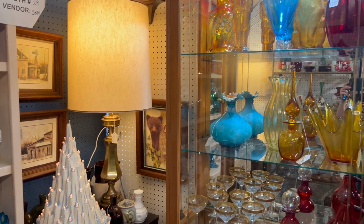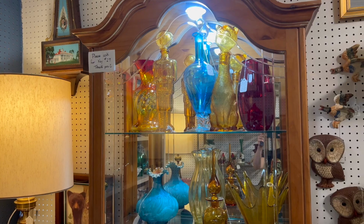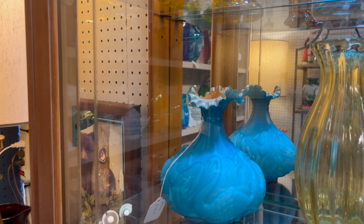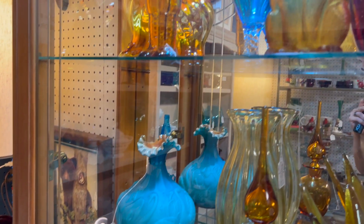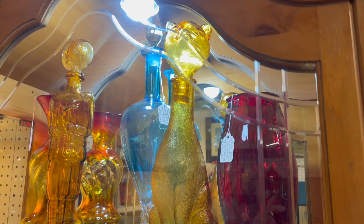They also have a vintage ceramic lava Christmas tree and lots of pretty blue glass. And I think I'm definitely going to need to get a closer look at that satin vase in the showcase. I absolutely love the color and the details on this piece. I even love the ruffles up at the top. And who doesn't love a decanter with a cat head as the stopper?